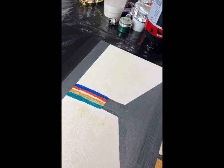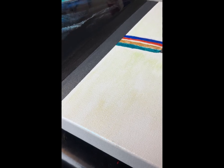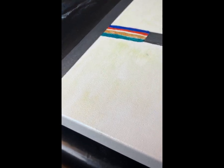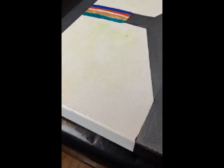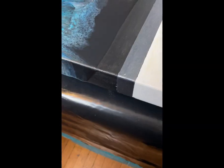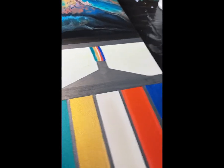Let's see if I can. No, it's just really not going to show you very well. You can kind of see it on the edge there. See the blue kind of sheen? There we go. That shows. But I can't do that for very long because we're still very wet down on the bottom. But anyway, I tried.